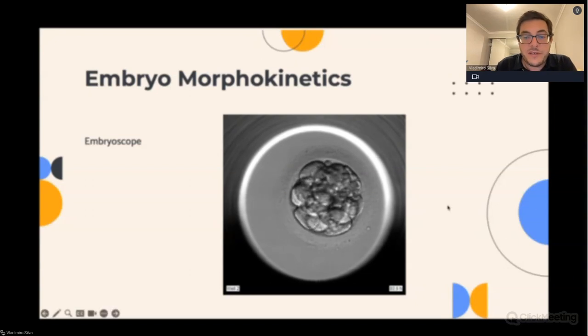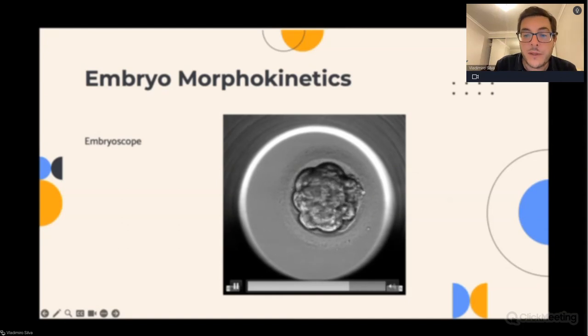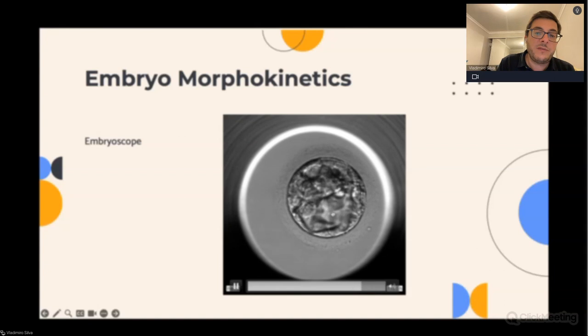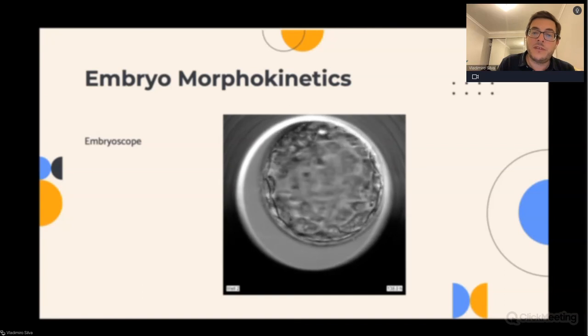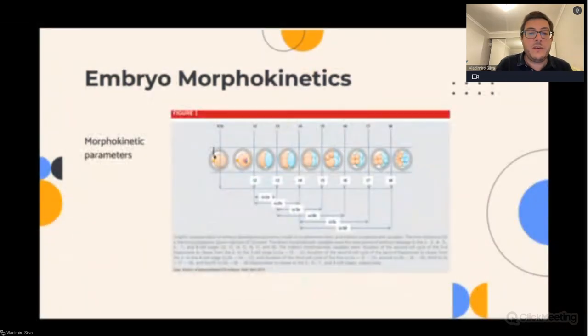For example, this embryo is not as beautiful as some of the other ones that we saw because it has a little fragmentation. But what counts here is that it is forming a very nice blastocyst. So this is a very good prognosis embryo again. The embryoscope opened a window into this, and we started to try to understand what was happening inside the embryo.